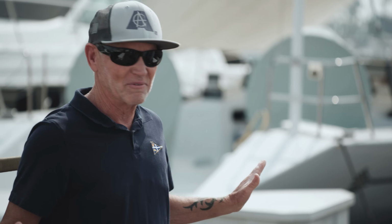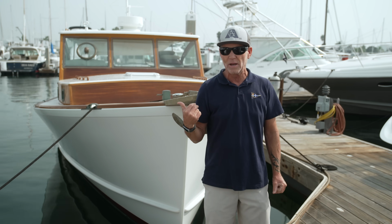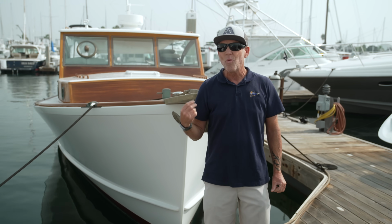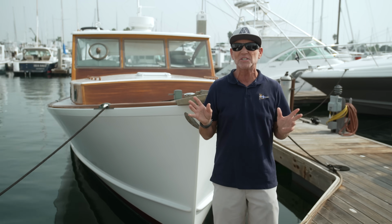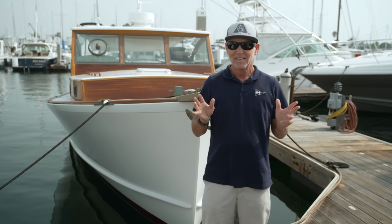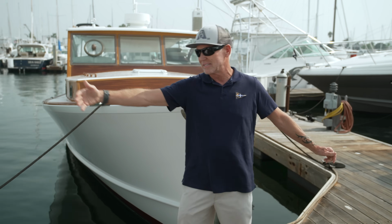Today I got a total treat for you. You may know the boat. If you're a West Coast California guy, you certainly know the boat. You might remember it from when it was new 28 years ago, which is just absolutely hard to believe, especially when you look at this boat. I'd like you to say hello to the Reichel Pugh 50 Blue Blazes.